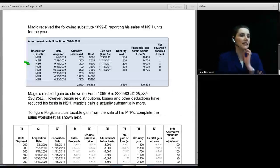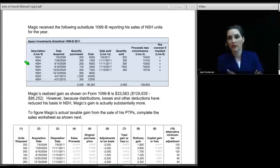Now, for simplicity, I tried as much as possible to make the B match the sales worksheet, but they don't ever really do that because people buy units and sell units in different quantities. They might buy 100, buy another 300, sell 200, right? So nothing's going to match. But I did, in the end, lump together a sale of a larger quantity than was ever purchased. So there's a little bit of work that has to go on there. But let's just see what happened.